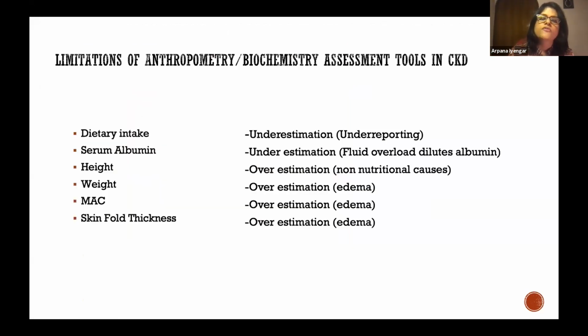So the limitations of anthropometry and biochemical assessment tools are that dietary intake can underestimate nutritional status. Serum albumin also can underestimate nutritional status. Height, weight, mid-arm circumference, and skin fold thickness can all overestimate due to the presence of edema.